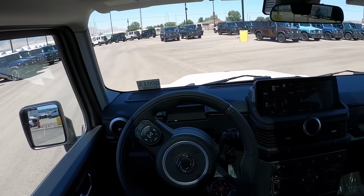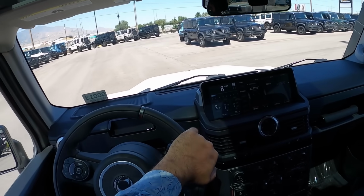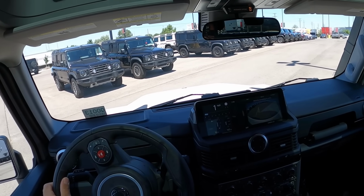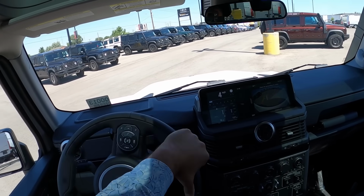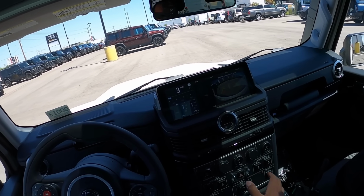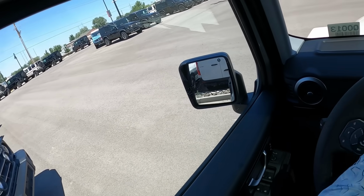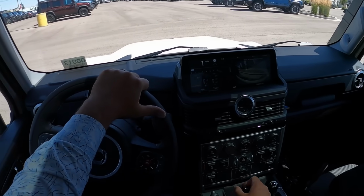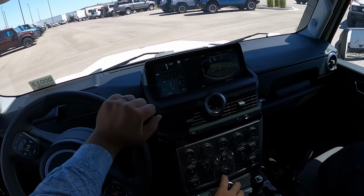But that's the Grenadier Quartermaster. It's a lot of money, but outside of the Ram Power Wagon, it's the only HD truck in the US market that has solid axles front and rear and has diff locks front and rear. You can get a Ford with solid axles front and rear, but you don't have the front diff lock with that. So you kind of got to pick and choose with some of these other ones, whereas this and the Power Wagon have it all.